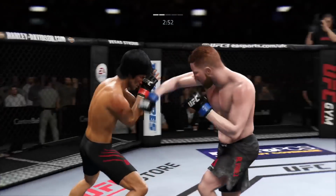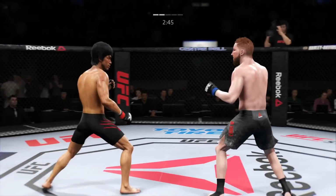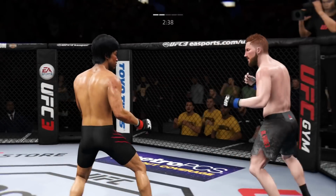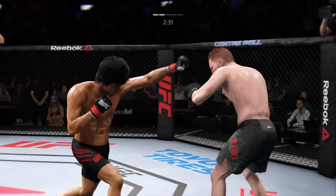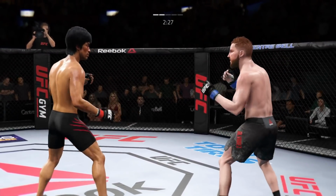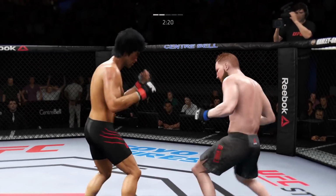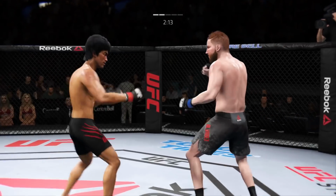There's a nice left hand. Well, he is really... High kick! He hurt him. He's got him hurt here. The left hook hits home. Oh, a huge block there. Nice leg kick.